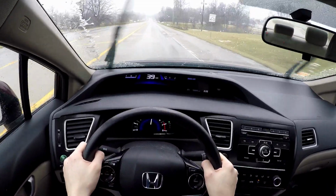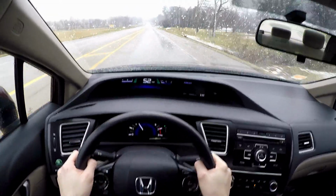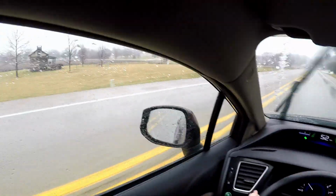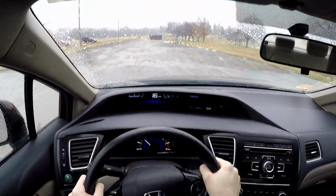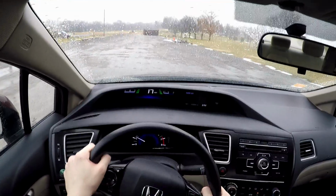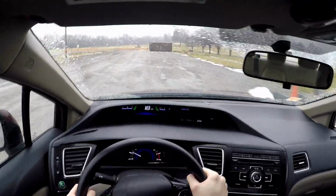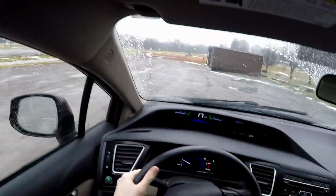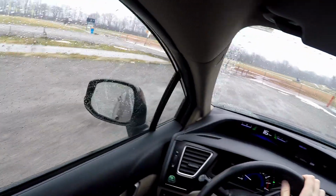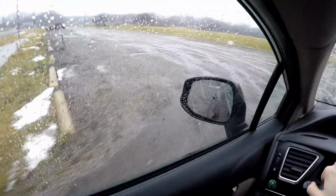It's pretty lazy to rev. Well, that's also because it kept me in a higher gear, but that's just a symptom of an automatic, you know? Suspension, it's fine. It's actually softer. The suspension is much more cushy than the 2006 one, which is nice for situations like this.